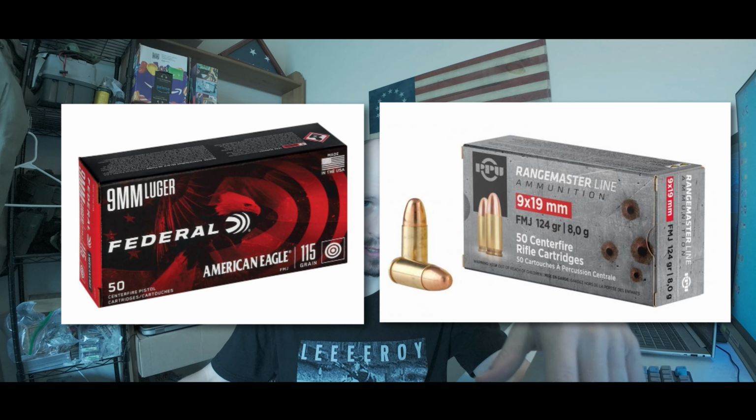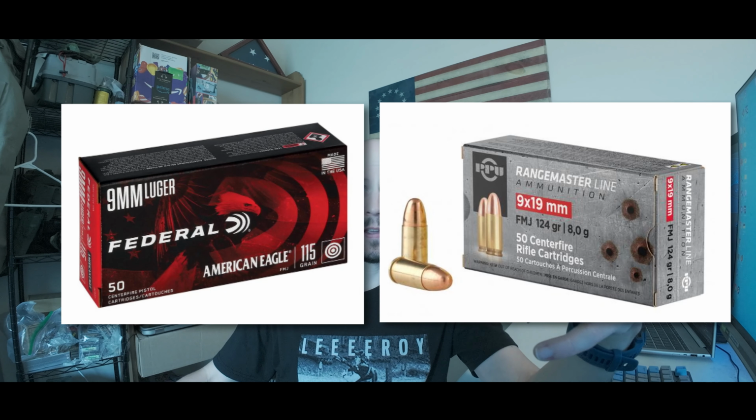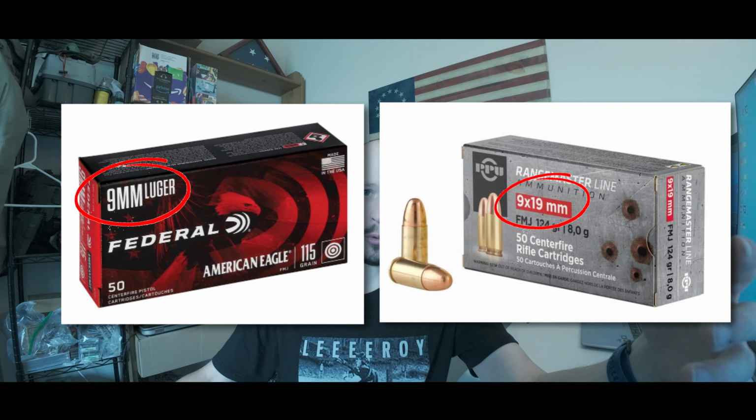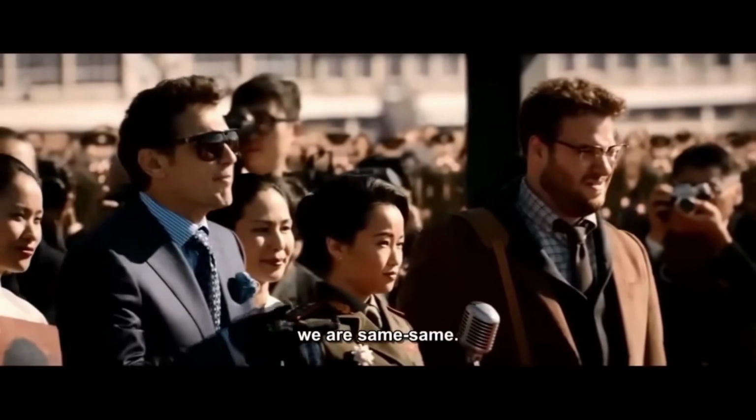9mm has kind of two different listings. I'll throw in an example here so you can see. It'll either say 9x19 or 9mm Luger. They are exactly the same thing. So if you see either 9x19 or 9mm Luger on a box of ammo, it's fine. Same thing. You're good to go.